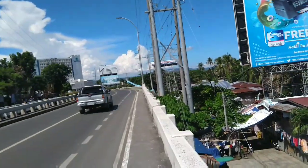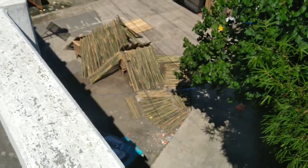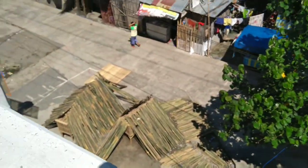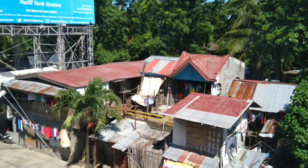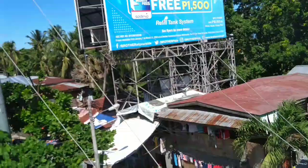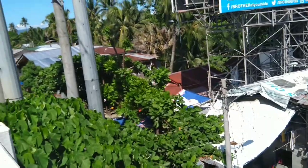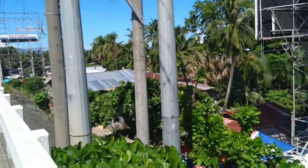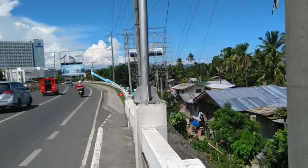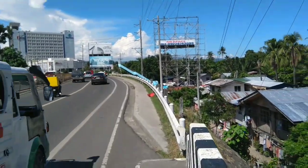But this whole area is all about making stuff out of bamboo or reed. And here we go. So down here somebody is starting to build a little house on this little plot. And this is right next to the river. As I said, it's a floodplain. If the water rises 4 feet, the water comes in here. So that's the bridge.